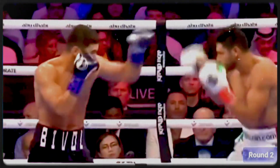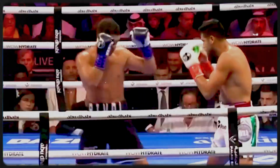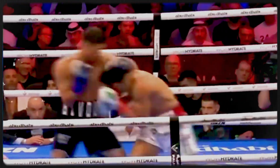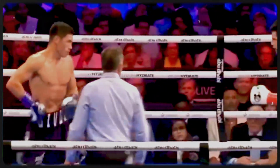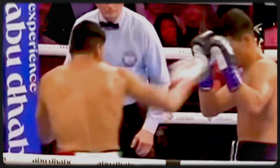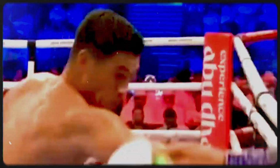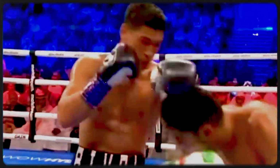Shoulder at the end there, just show they both mean business. Chris, is that round going to reflect what we're going to see? You're right about the absence of body shots. Oh, good strike, and that may have rattled Zurdo a little bit. He's backed against the ropes.